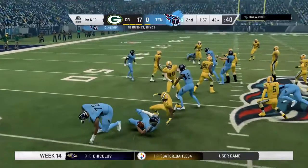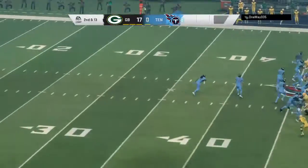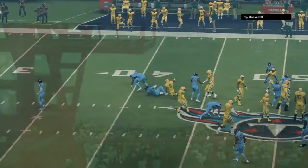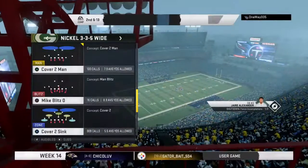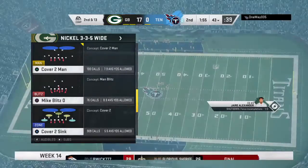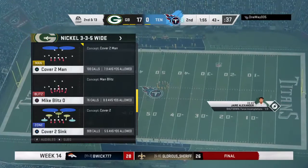10th carry now for Derrick Henry. And the running lane's non-existent in this first half as they'll stop him behind the line. The Packers going to use one of their timeouts. It's just their first, so they'll have 2 remaining here before we get to halftime.